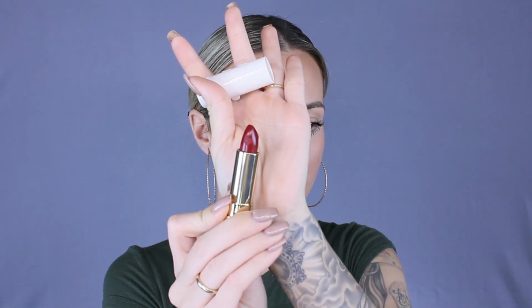And to finish this look, I'm going to apply some lipstick. This one is from Too Faced Cosmetics, and this one is called Stop Traffic. It's a really pretty deep red, so we're going to see what it's all about. I haven't tried it on yet, so hopefully it looks good. I should probably do a lip liner first, but I'm not going to.